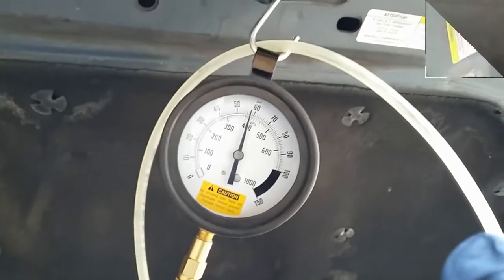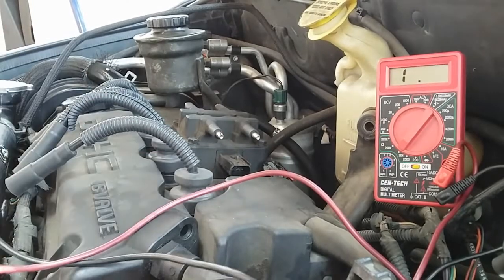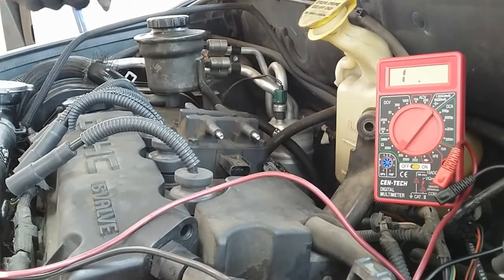Alright guys, so I'm going to start with ohming out the secondary ignition. I'm going to ohm out ignition coil number 1. I already have my ohm scale set to 20k ohms. So I'm going to place one lead to the cylinder number 1 coil.